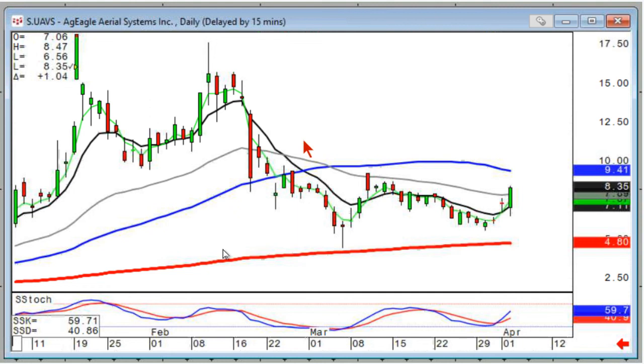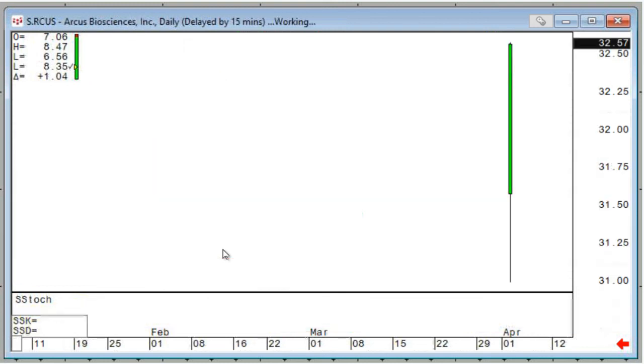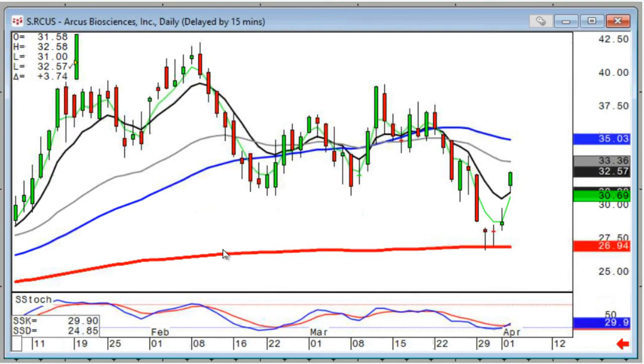So here's UAVS, all of a sudden started taking off. Double bottom, gap up. Watch your first target. If it breaks through there, good running room until you get up to your second target, which is filling the gap. Good chart. So why would this be a good chart?